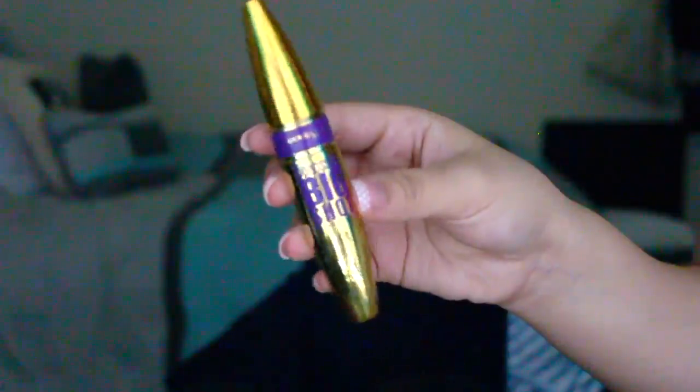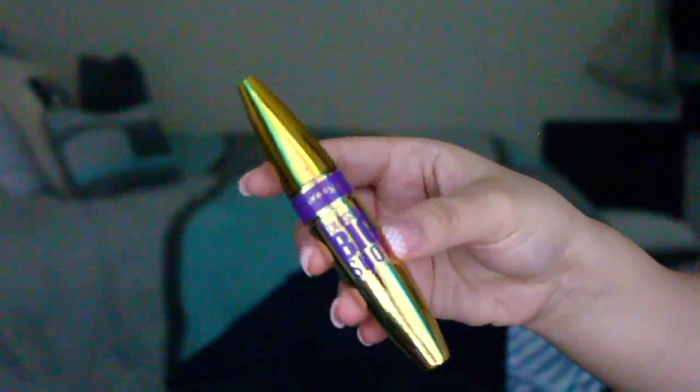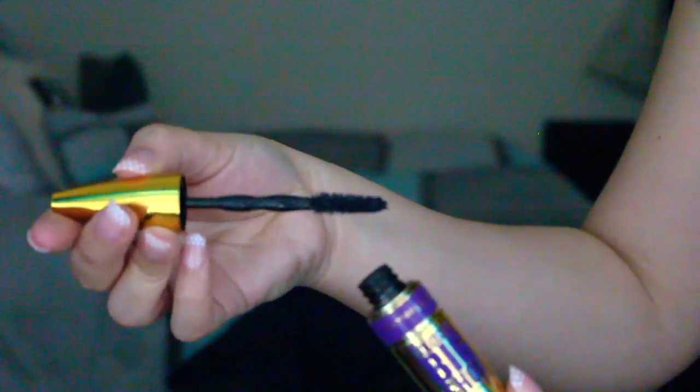So the first things I've been loving are makeup products, obviously. So a few makeup products. I have been loving the Maybelline Colossal Big Shot Volume Express, the one in the gold packaging. This is freaking amazing. This is my favorite mascara by far. Ever since I received it from a Fiddly influencer to try it out, this is probably my second one I've bought already, and I'm obsessed.